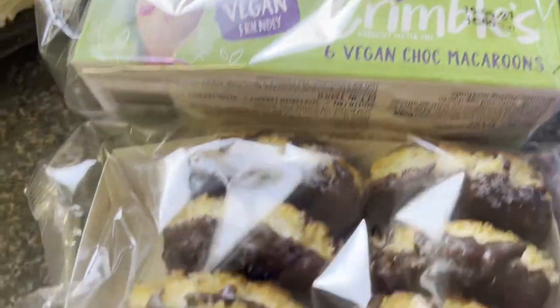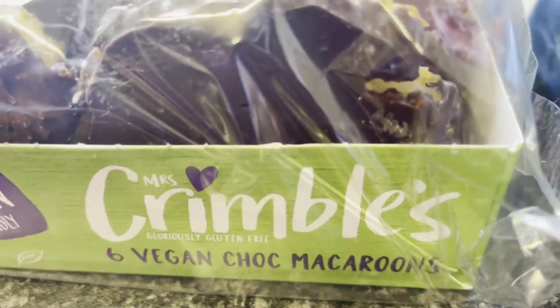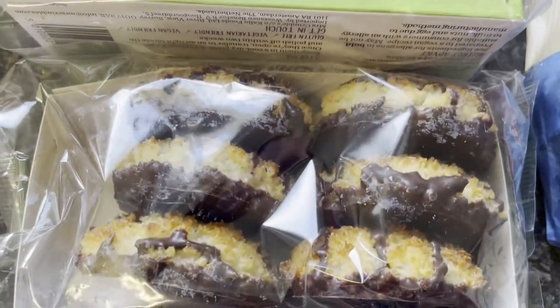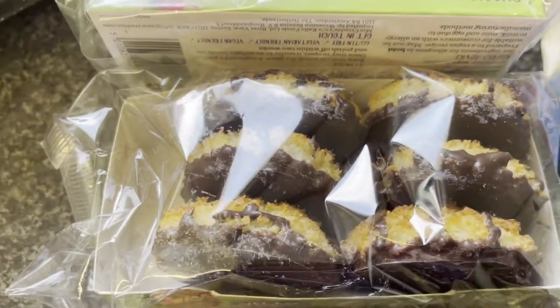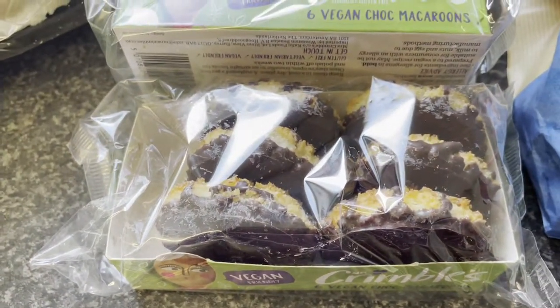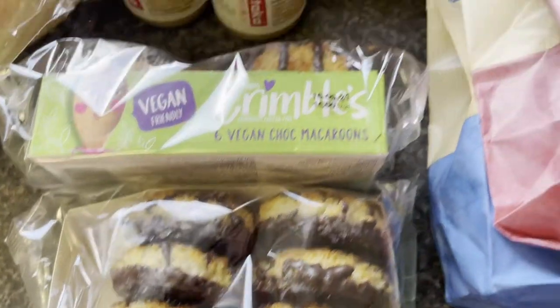And got some of these vegan chocolate macaroon Mrs Crimbles. These were down to £1, so there's two packs there. I'm quite excited to try these. I think I had them a few years ago, and I just love anything with chocolate macaroon, so I'm quite excited about that.